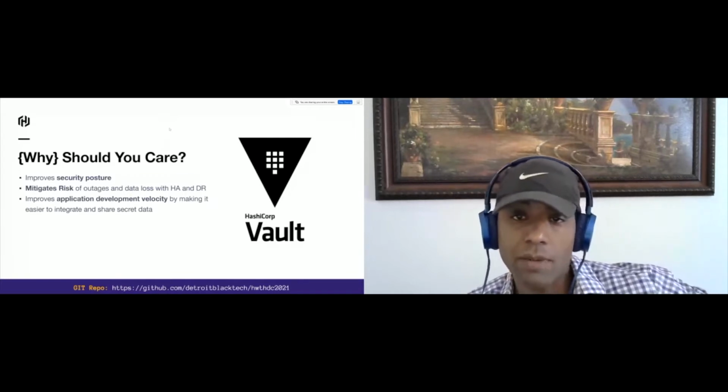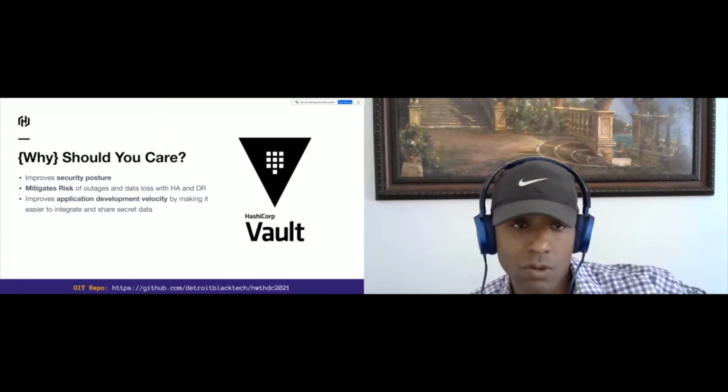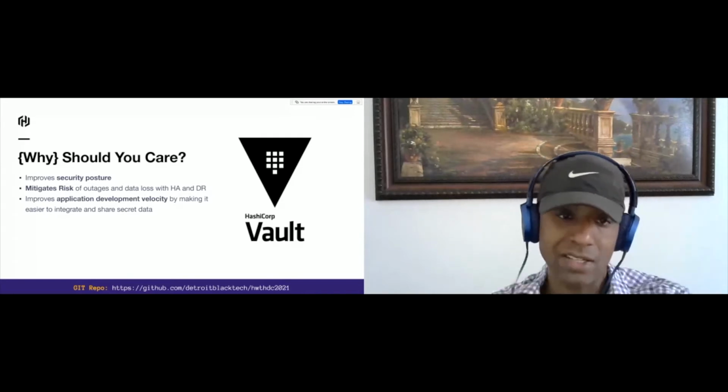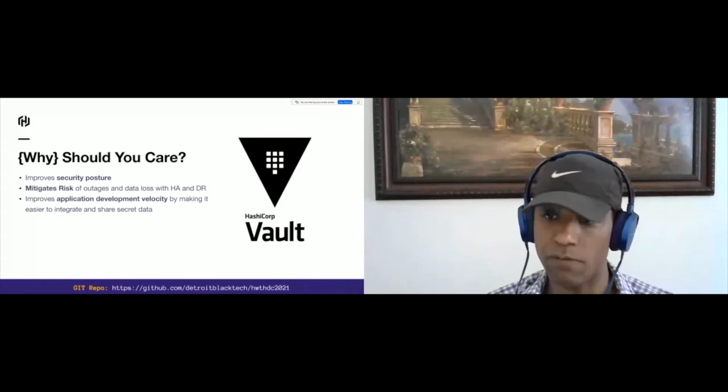So why should you care about this? Why should you care about HashiCorp Vault? Well, HashiCorp Vault improves your security posture. It mitigates risks, and it improves application development velocity by making it easier to integrate secret sharing into your applications and workflows.